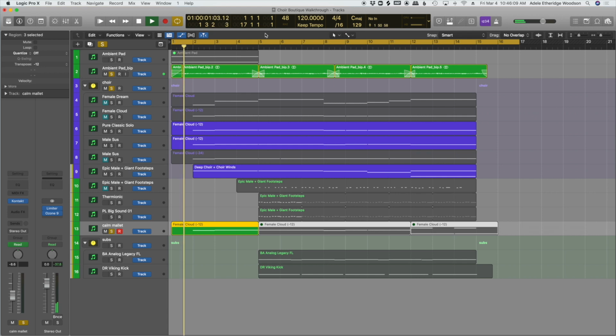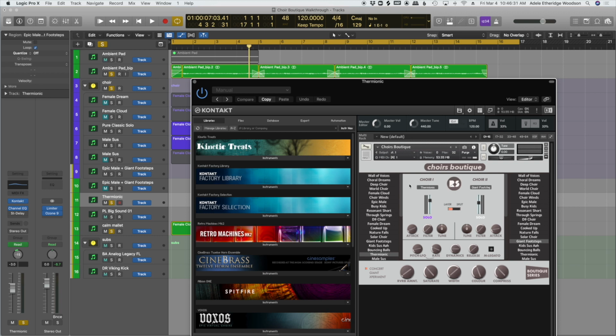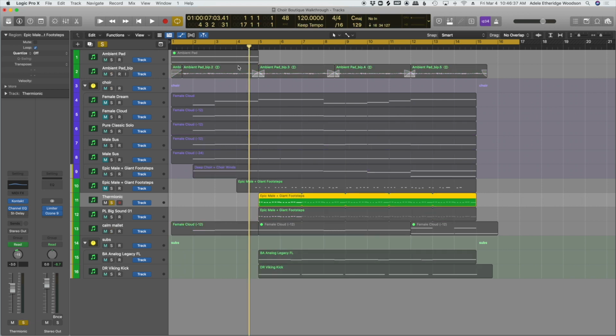Also, just for a little bit of extra high quality, a little sparkly quality, I used a different Rast Sound library called Calm, and it's kind of like a mallet instrument, just at the start. So that sounds like this. But I knew I wanted something else happening in there with some type of more exciting rhythmic motif. So I started with the Thermionic. I soloed it, and that's what this sounds like.